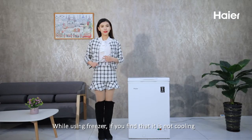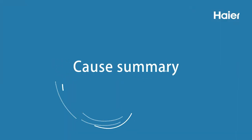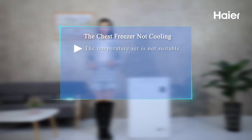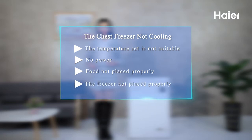Using a freezer, if you find that it is not cooling, please check it according to the following steps. Cause summary. If the chest freezer is not cooling, the reason may be: 1. The temperature set is not suitable. 2. No power. 3. Food not placed properly. 4. The freezer not placed properly.